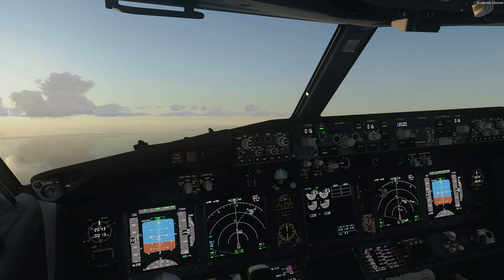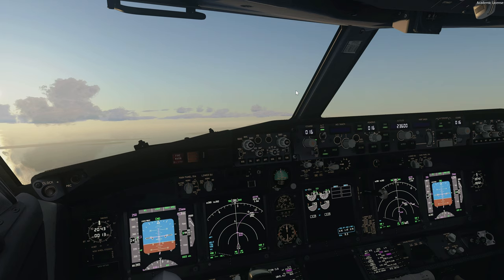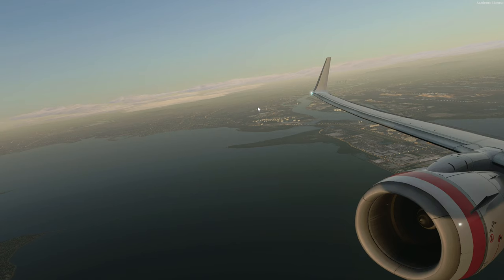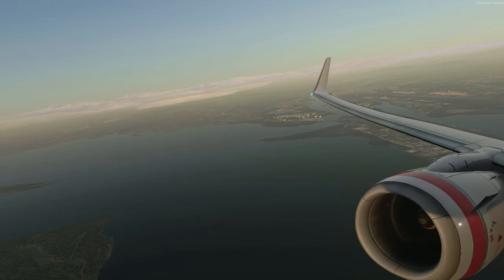After takeoff checklist. Engine bleeds, on. Packs, auto. Landing gear, up and off. Flaps, up. No lights. After takeoff checklist complete. Flight level 340, set.